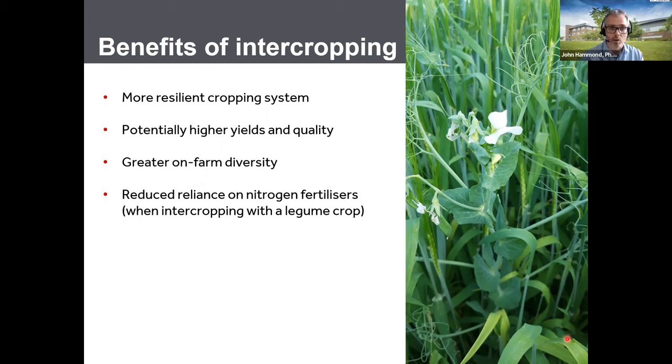So the benefit of growing the two crops is it can lead to a more resilient cropping system. You have two crops accessing different resources, and in case of having a legume in there, that legume can be providing nitrogen to the adjacent cereal crop, reducing the reliance on nitrogen inputs. And if the environment changes or it becomes extreme, it's likely that one crop may favour and dominate, and that will still give you a yield. Whereas if you've only got a single crop and it doesn't favour that change in environment, you can lose the whole crop altogether. So having two crops in the field gives you two bites at the cherry in that sense.